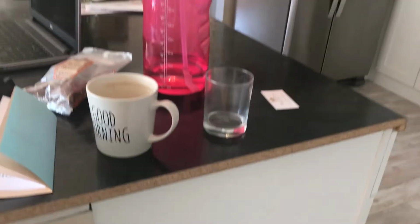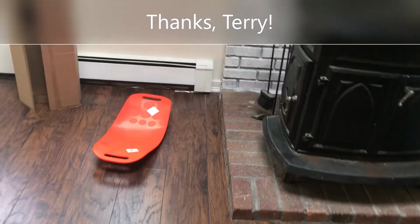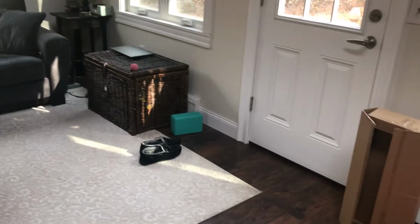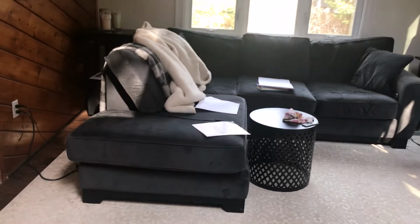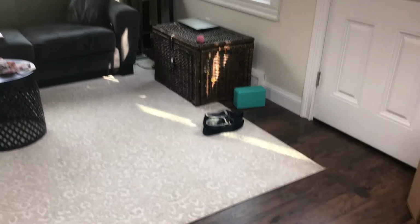My coffee. Just a mess. Oh my gosh, my stepmom sent me a Fitboard and I'm really excited to use it. She really loves hers, so I'm excited to try that out. Kind of a fun thing to do while you're watching TV. And this isn't too bad, but I'm gonna bring some order back here as well and get it dusted and vacuumed and mopped.